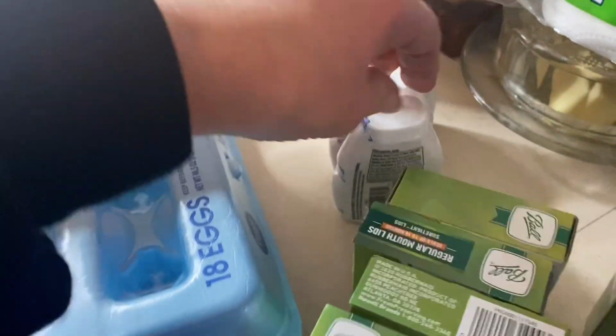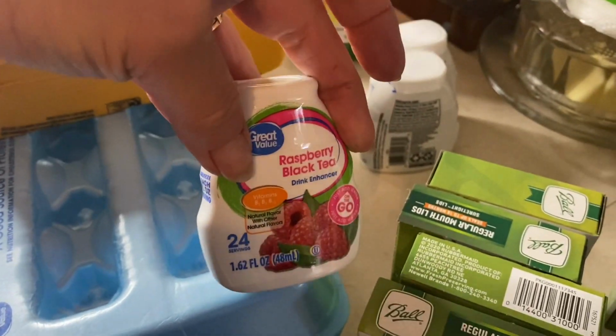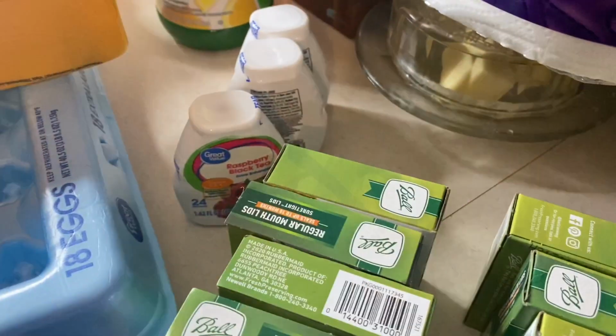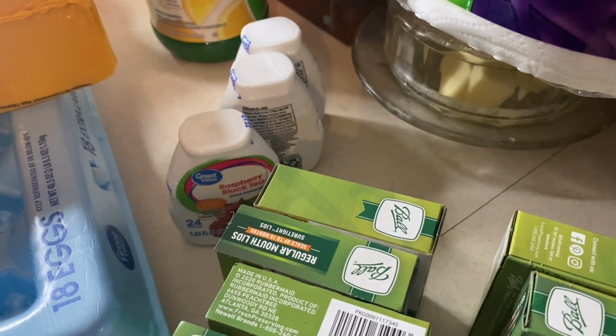I like to put the Great Value flavor drops in my tea. This is getting harder and harder to find, and the price continues to go up. So those were $1.98.